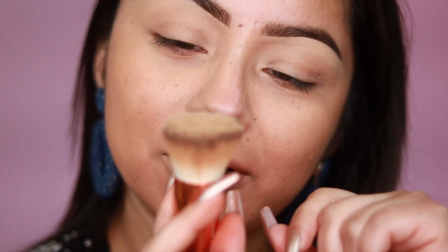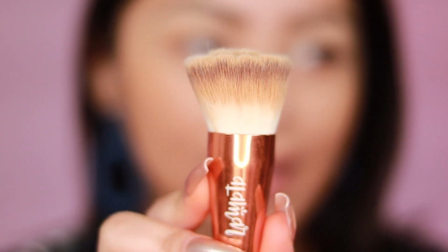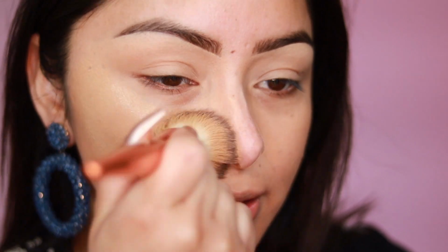It does have little bumps. I don't know how to describe it. Indents, I guess you can call them. And I haven't personally tried this for bronzer, but I think this is such a great brush for foundation. So I'm going to be dipping into the foundation, just pushing all the product in. You see, I start to pound it onto my skin like this.